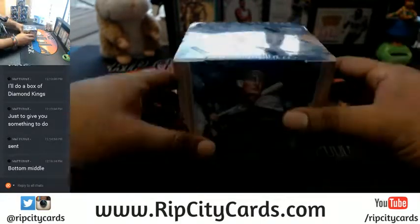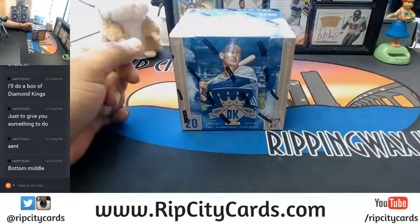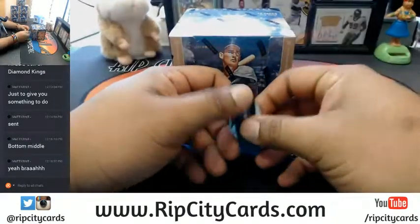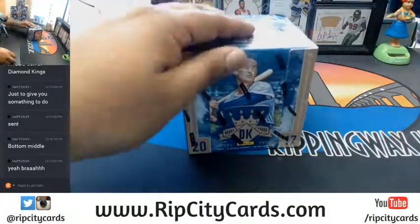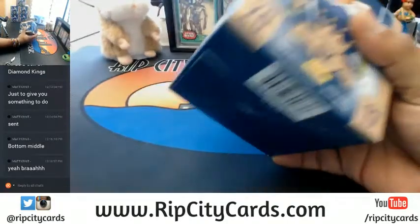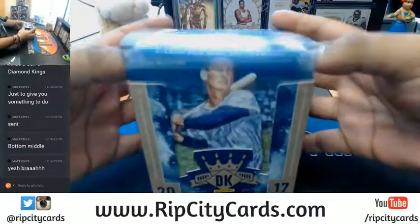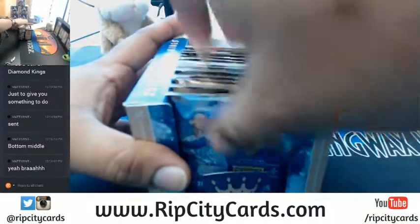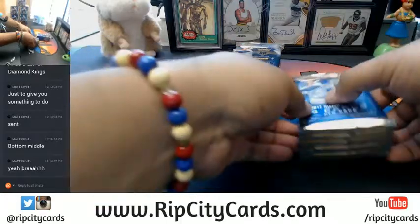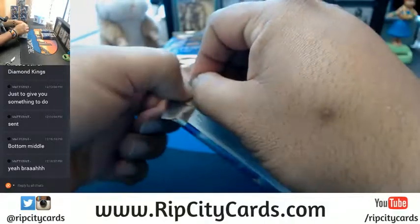Are you positive this is the one you would like to do? Yeah, I just got to make sure. You know, I always do it. All right, bruh. Good luck to you. Good luck. Let's see what's in here. I'm going to get two autos or memorabilia per box on average. And let's do it, let's go pack by pack on this thing. Good luck to you, Matt 13. Good luck.